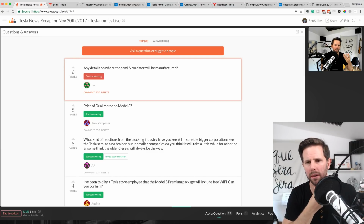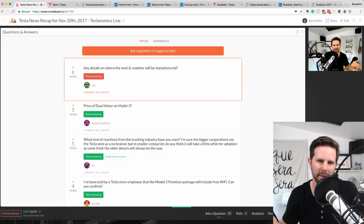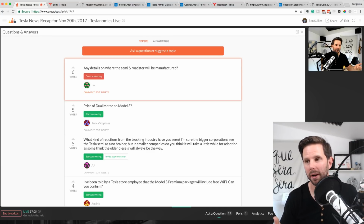The Roadster, they could probably do it in Fremont because you're only going to build 1,000 of them or so. Or honestly, they could probably do it by hand. I doubt they would because it doesn't seem like how they operate. But the Roadster could be something you could fit in relatively easily in between some of the other ones. And at 250 grand or 200 grand a pop, it'd be worth it.